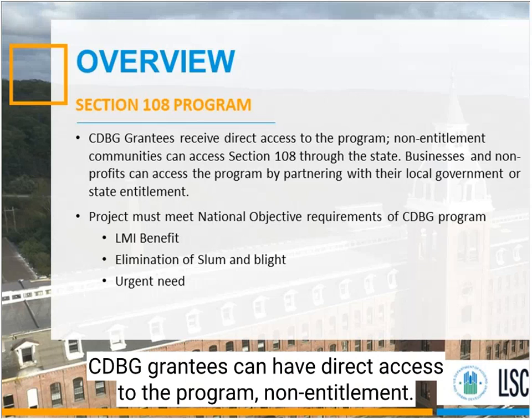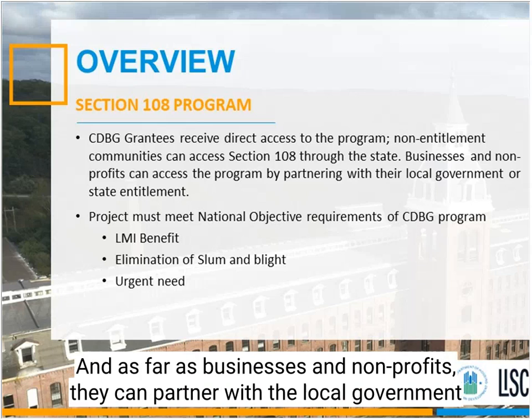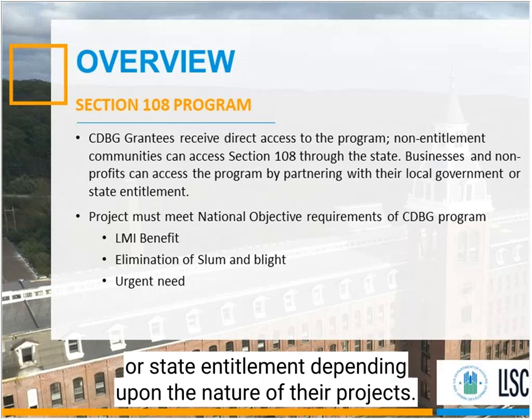I wanted to start by giving an overview of the Section 108 program. CDBG grantees can have direct access to the program. Non-entitlement communities can access the Section 108 program through the state. And as far as businesses and nonprofits, they can partner with the local government or state entitlement depending upon the nature of their project.